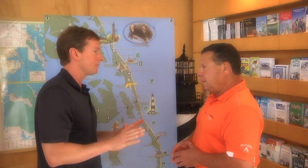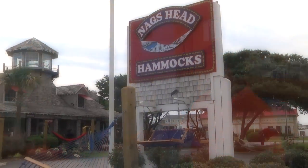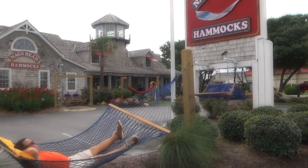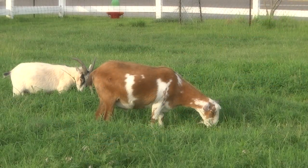And you'll never have to pay to park anywhere on the Outer Banks. There's lots of free public parking, and it doesn't cost anything to go to the beach. Free parking, free beaches, even the air is free, and there's plenty of air on the Outer Banks. That's right. There's always a breeze. It's the coolest place in North Carolina.